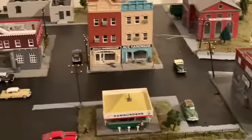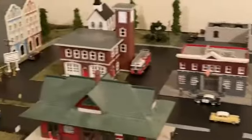I'm going to post a few scenes of some locomotives going through the new scenery.